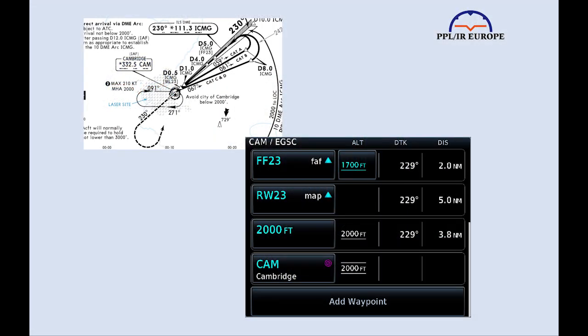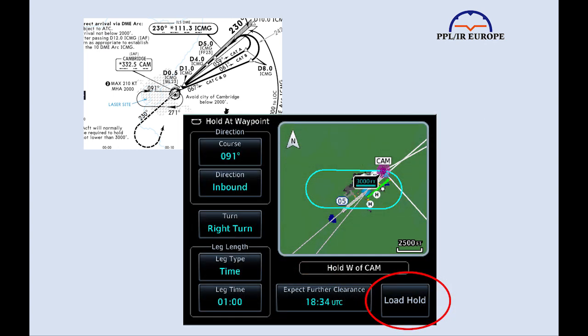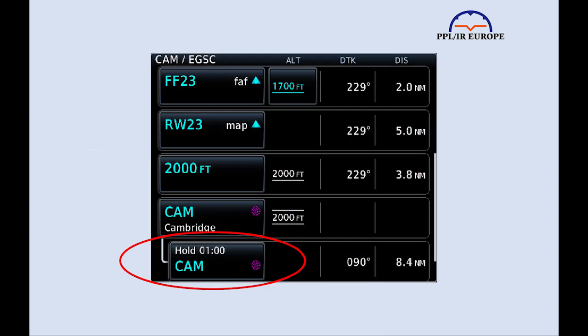But before you hurry away, let's just check that you know that with a lot of modern GNSS equipment, you can easily set up a hold to your specification on any waypoint, which includes waypoints with a published hold which has not been coded into the Jeppesen database, of which there are quite a few. For example, at Cambridge, there's a published hold at Charlie Alpha Mike, but it doesn't appear in the waypoint list. But you can add the hold at the waypoint by entering the inbound course and the direction of the hold. And it now appears on the flight plan and behaves just the same as a hold in the database.